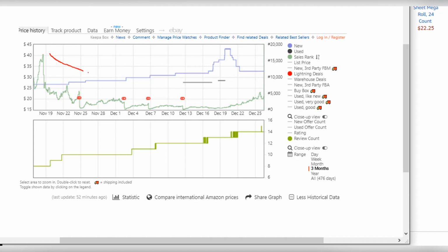November 19th, what's this guy doing? Selling a lot. And what's he doing at this price? Gradually increasing it. And people are still buying it. I love seeing products like that. Sales going up, price going up. All the way up here.